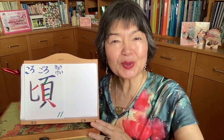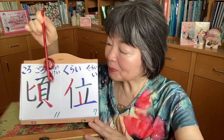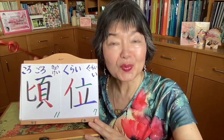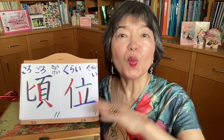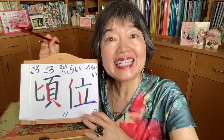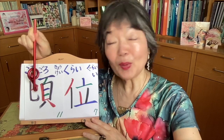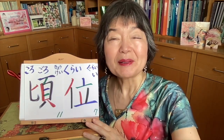So I think it's better to use koro or goro with approximate time. In all the other cases, we use kurai or gurai. For about 1 hour, 1時間ぐらい. We can't use 1時間ごろ. This is not correct. If I say 1時ごろ, it means around 1 o'clock. Both mean approximately, but the meaning changes.